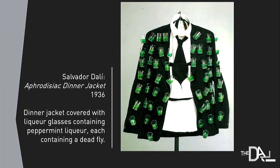There's also Dalí's aphrodisiac dinner jacket, one of the more entertaining objects he created. He associates this with his obsession with Saint Sebastian, who of course was pierced by all the arrows and was a kind of homoerotic figure as a result of that. And here what Dalí has done is he has about 50 shot glasses filled with creme de menthe and a dead fly in each one of them. And in wearing this, it essentially is to gauge the aroused nature of the individual wearing it.